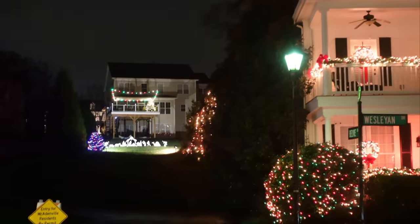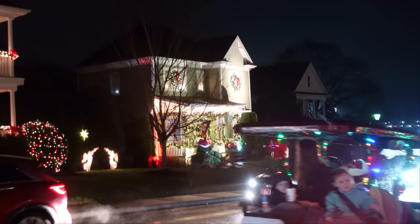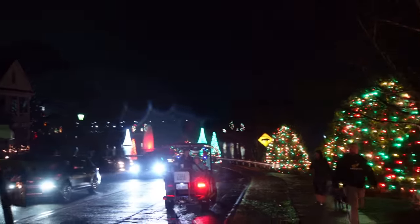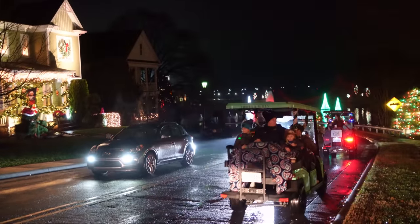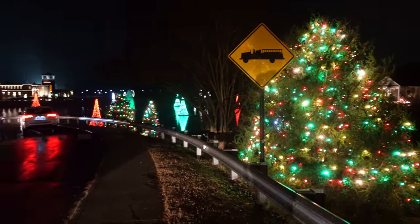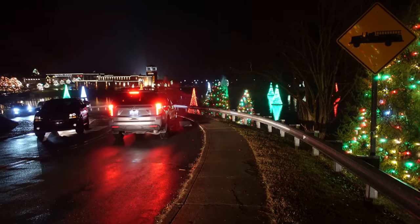And actually, I said this was Main Street. It's actually Wesleyan Drive, but it goes down into the main area. So what are these Southern Charm rides? I guess they take you on a little tour. That's a pretty neat way to see it. Yeah, they do. Kids tell us Merry Christmas from their vehicle.